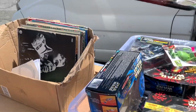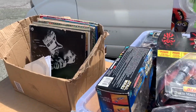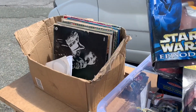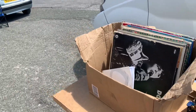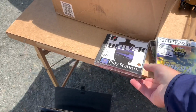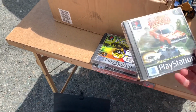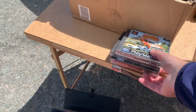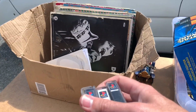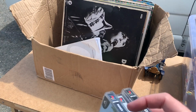Now, I was looking at these Star Wars figures, thinking to myself, I wonder if we can do a deal on these. But I was listening to some of the other prices he was throwing out, and I thought it's probably going to be too much. And then I spotted these PlayStation 1 games. I don't think there's a lot of value in those racing games. Possibly the Dukes of Hazzard. Oh no, it's not that. Yeah, that's a good buy. Those little boxes, isn't it?